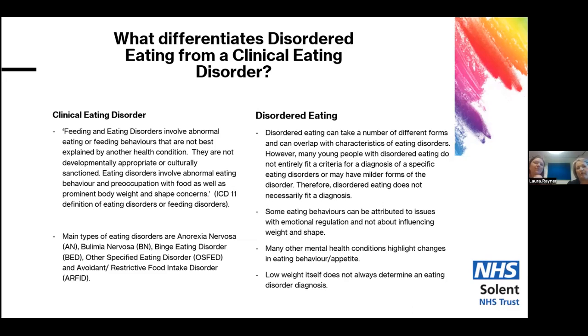So this one is actually more of a formal quote that comes from the ICD-11, which is the diagnostic tool for mental health disorders. This is specifically for eating and feeding disorders, so it's very, very broad. But it's saying that it's abnormal eating or feeding behaviours that are not best explained by any other condition. So they're not developmentally appropriate or culturally sanctioned, and they involve abnormal eating behaviour, preoccupation with food, as well as prominent body weight and shape concerns.